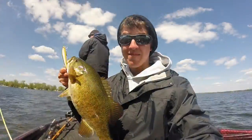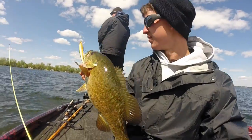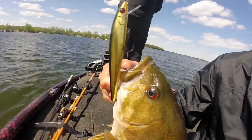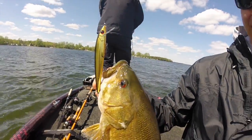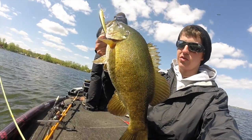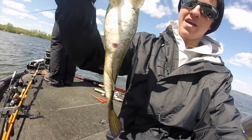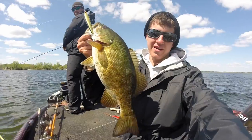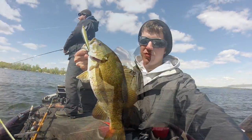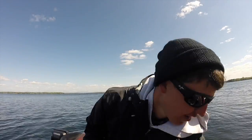Hey, so I am happy to report that I'm finally catching them. He was schooling me for a while until I switched to this profile. This is an Excalibur, I believe. But more about the profile, the color. It's a nice fish. They're all fat and healthy. Catching a lot of pike too, but not filming any of those, obviously. Having a much better day. My biggest one of the trip so far.